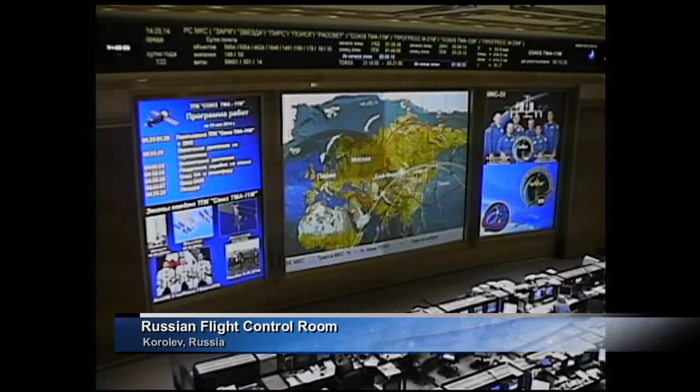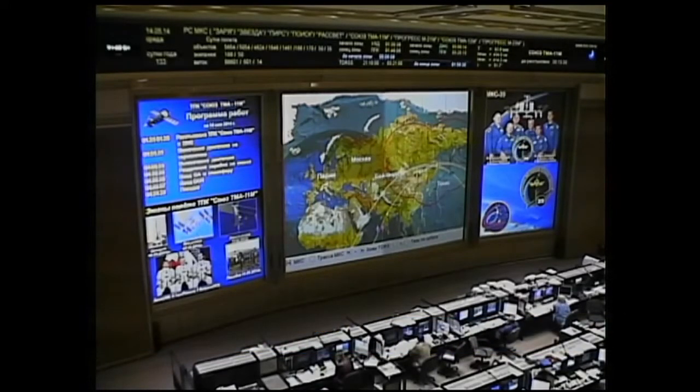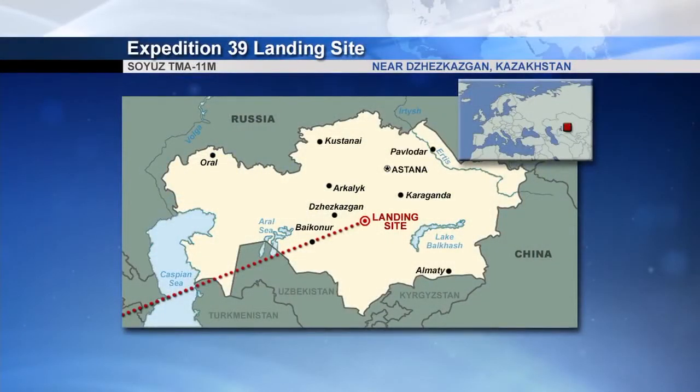They'll be landing just to the southeast of the town of Zhezkazgan, where a lot of the search and recovery forces will be staging out of. And then here, this view, you can see the landing site as it is in Kazakhstan, in the central portion of the country. Again, it's expected to be early morning. It'll be about 2 hours and 11 minutes after sunrise when they touch down in Kazakhstan.